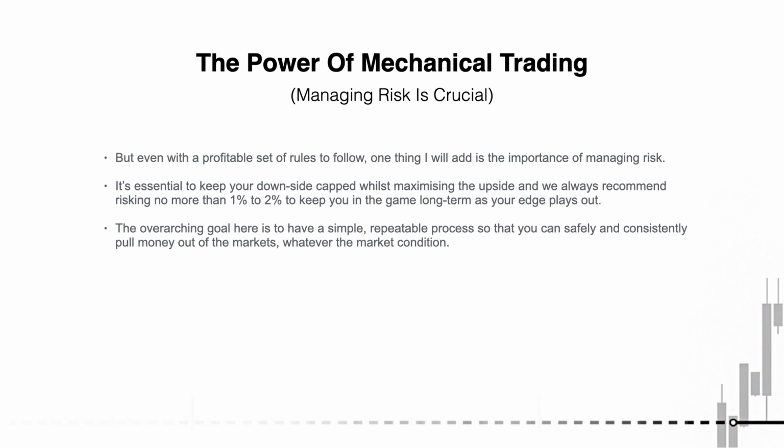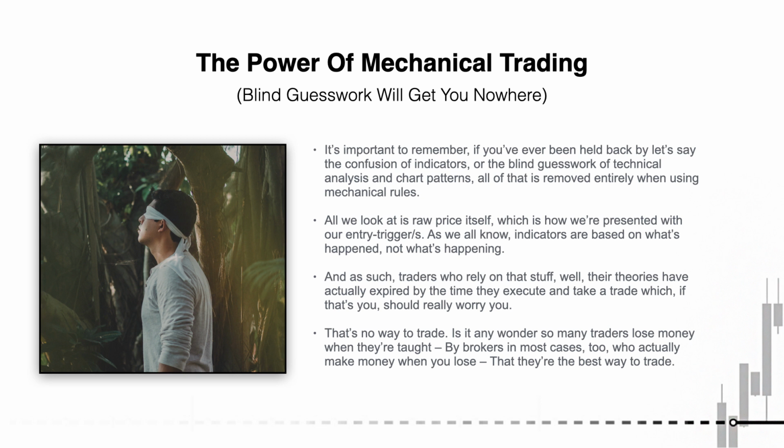The overarching goal here is to have a simple, repeatable process so that you can safely and consistently pull money out of the markets, whatever the market condition. And again, it's important to remember, if you've ever been held back by, let's say, the confusion of indicators or the blind guesswork of technical analysis and chart patterns, all of that is removed entirely when using mechanical rules. All we actually look at is raw price itself, which is how we're presented with our entry triggers.